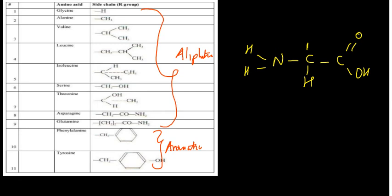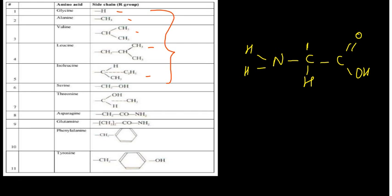Now, within the aliphatic, some of them are going to be polar, others non-polar. From what you are able to see, this is the R group. It doesn't have oxygen. So these first five, glycine, alanine, valine, leucine, isoleucine, are going to be non-polar amino acids. Then you have serine, and the next one after serine, threonine, which also contains an oxygen. We have asparagine and glutamine. These are going to be polar.